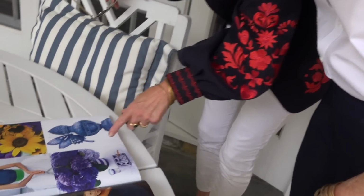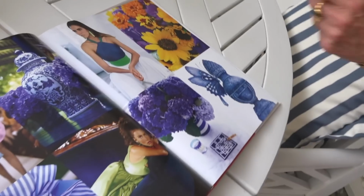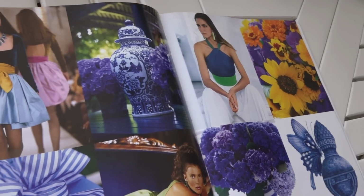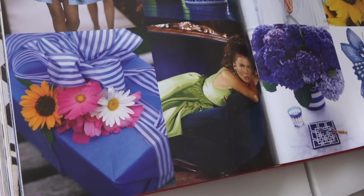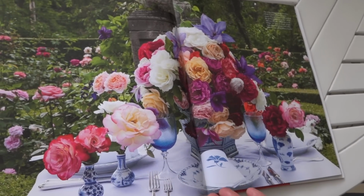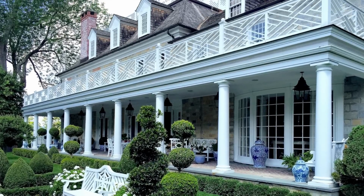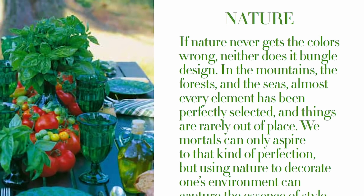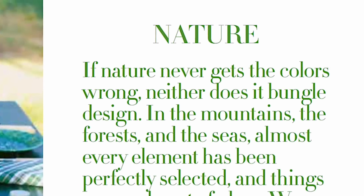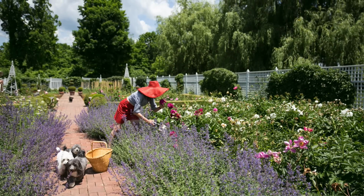So it really continues on between entertaining, your paintings, your flower arrangements, your fashion. Yes, and that was from my little flower book, and here we are right here. You're right. I love what you say here: if nature never gets the colors wrong, neither does it bungle design. One need say no more than that. I mean, it's perfect. That's really how I feel.